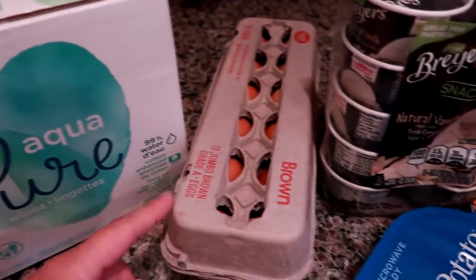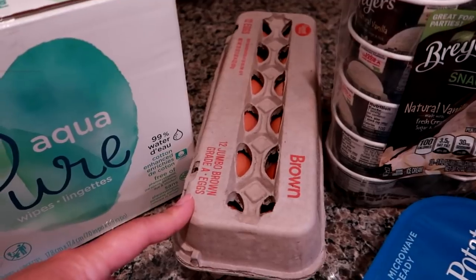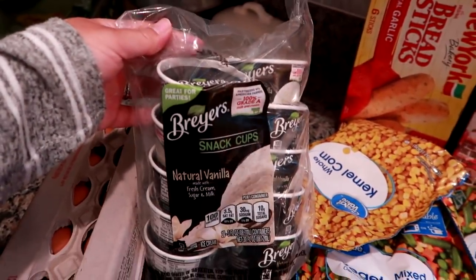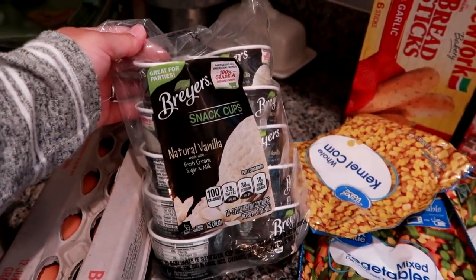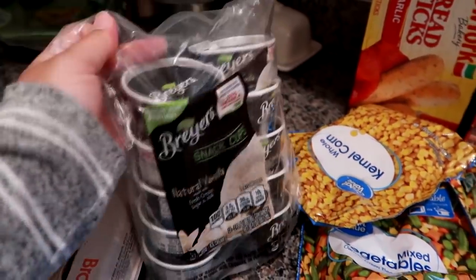I got a dozen of the jumbo brown eggs, which we usually go through about a dozen eggs a week. I got some mini little ice cream cups. I get these all the time for portion control because sometimes I like to have one of these little cups at night with like a cookie or something, or like a sweet treat, so I grabbed that.